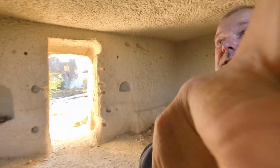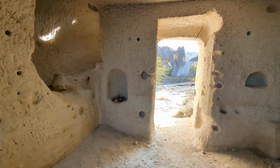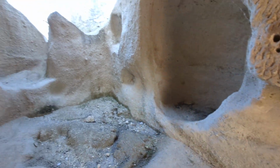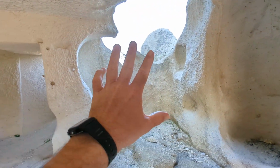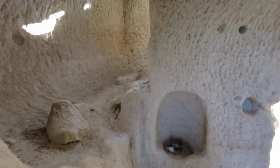But this is one that is not in the parks area. This is just one that's off the road here, because they're everywhere, and it gives you an idea. Who knows what this was? And I would imagine from the dirt that's here that this rock area probably collapsed or has eroded away and just opened up the side. But yeah, that is how this is.